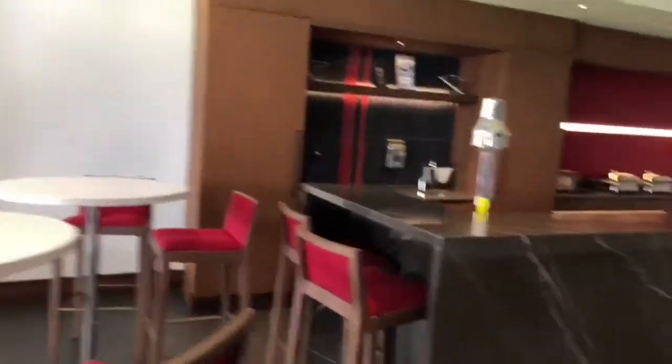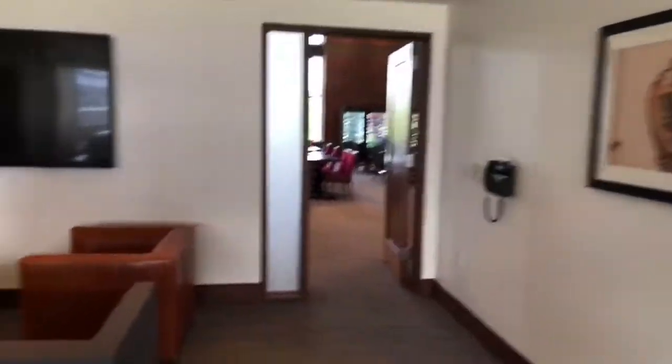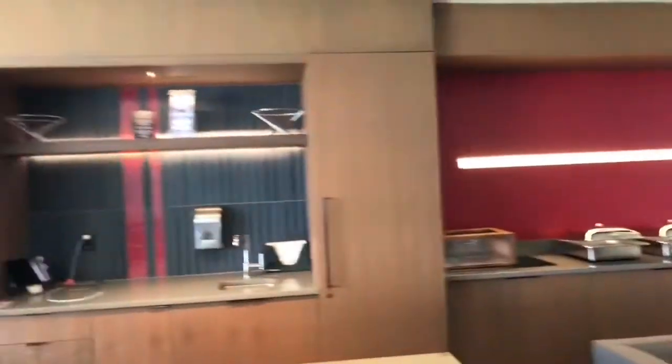To me, this is one of the better seats in the house. Yeah, no doubt about it. You ever wonder what's going on up here in the suites? There you go.